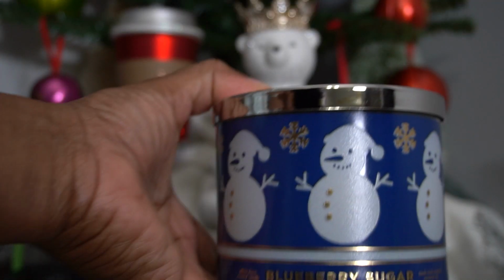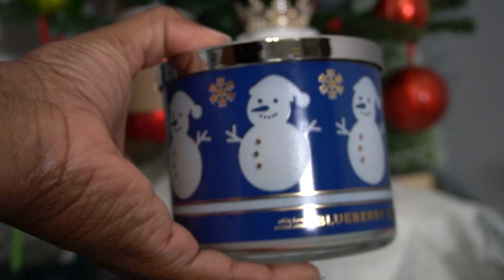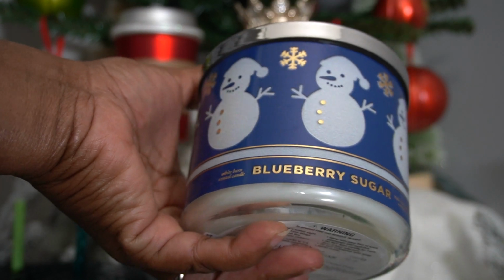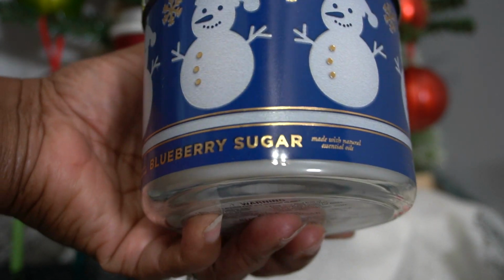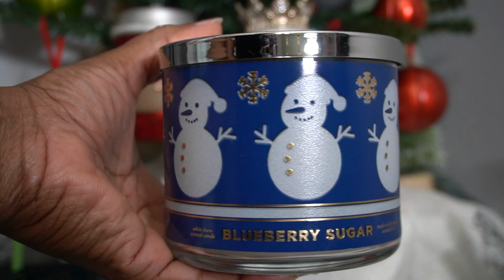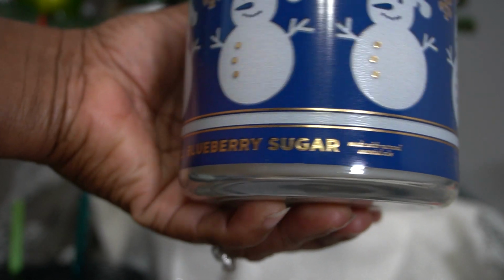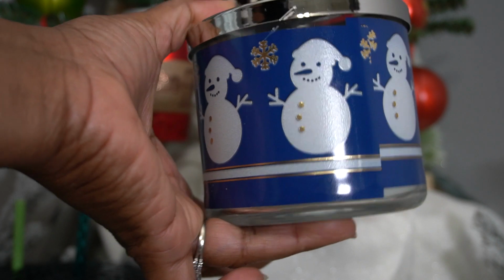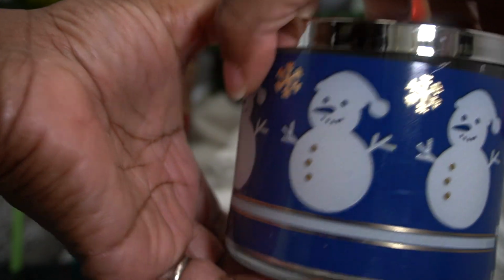The next candle, this one is another one from that same retro look. I don't know the name of this collection. It just looks very retro to me. But this one is not brown sugar. This one is blueberry sugar. This packaging is so cute, and again, it is trimmed with that gold as well as the white. The wraparound goes all the way around, and it's glued.